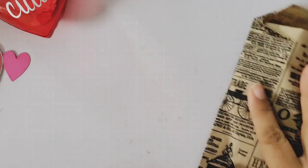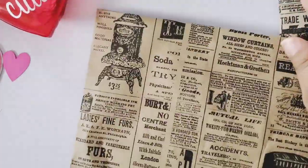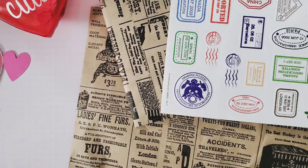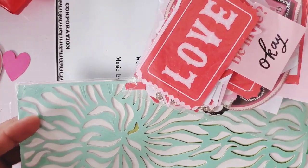I am here because I got happy mail from my friend Donna. Yee! So I want to open this mail. Oh my gosh, she sent me some happy mail. Donna, thank you so much. Girl, you didn't have to. She's just so sweet. Look at all these things. She says she was going to send me something, but wow. Oh my gosh. She sent me a lot of goodies, guys.